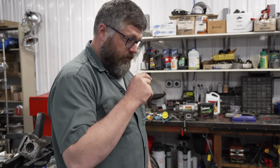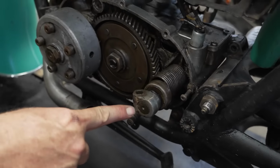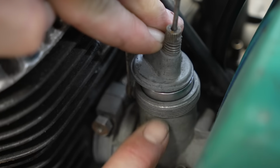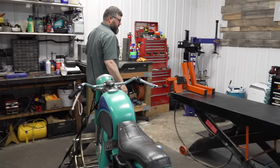I'm seeing two things here real quick in our goal to get it running. One is we don't have a kickstarter. We have this piece, but there's no kickstarter, so we may have to get a little creative here. And we are missing the screw piece that goes on here to hold all this down. Just tape it shut. Yeah, we'll just tape it shut. Let's get it up in the air here a little bit.